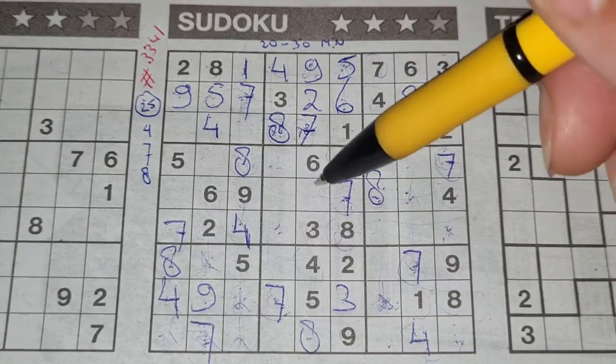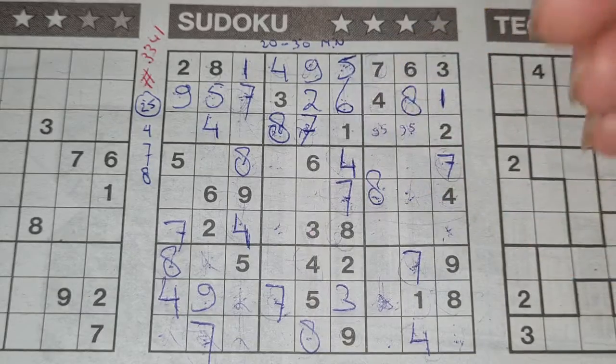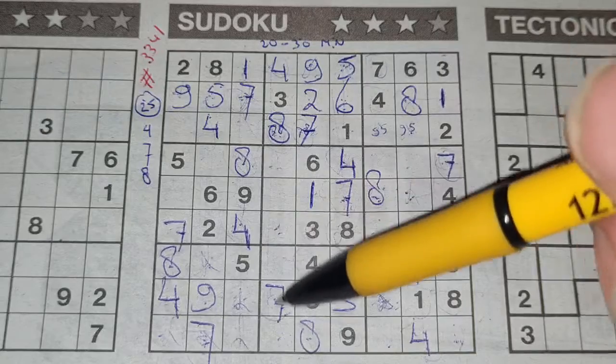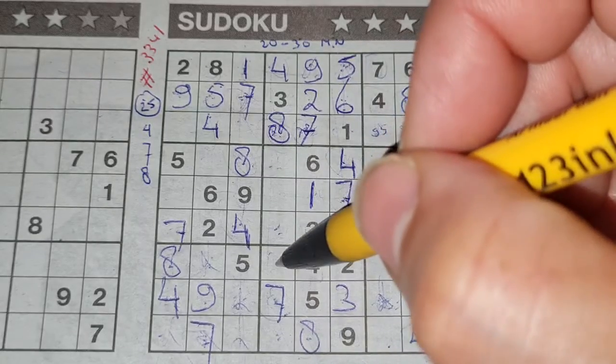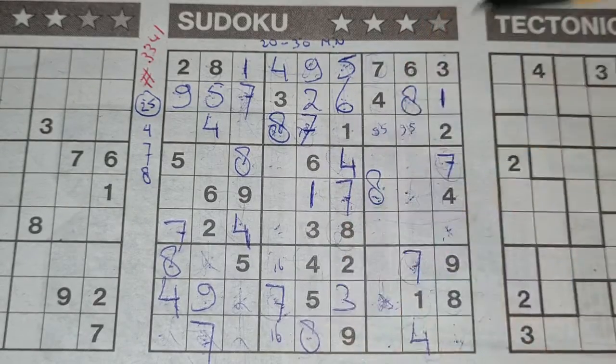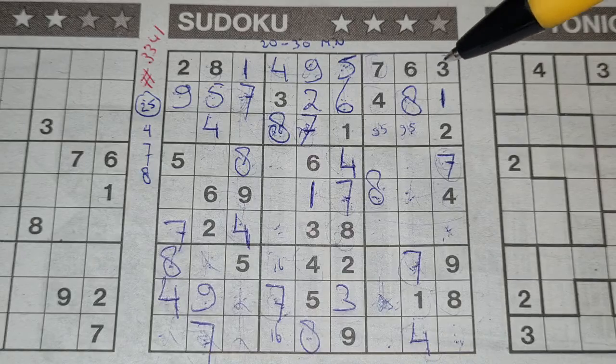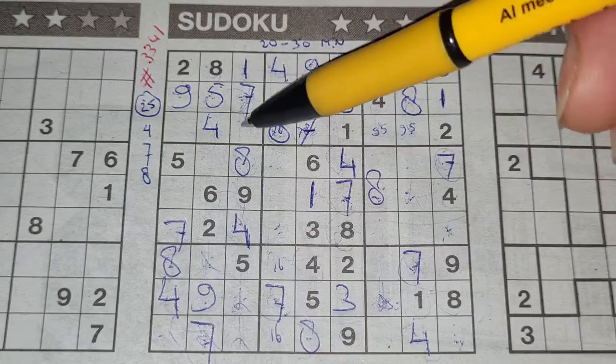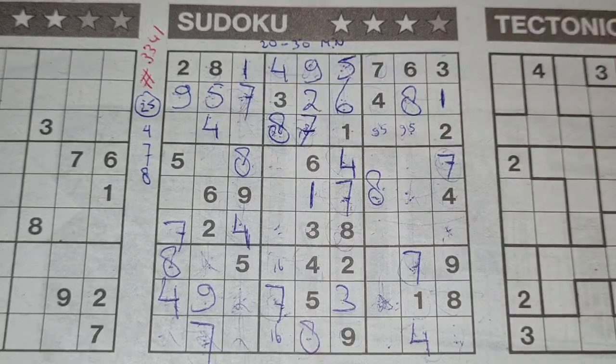Okay, 1 number left in this column for the number 1. 2 numbers left in this big square for the numbers 1 and 6. I cannot fill this yet. Let me mark those. Okay, 2 and 6. 6 and 3.